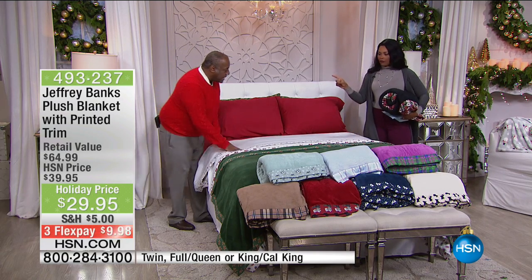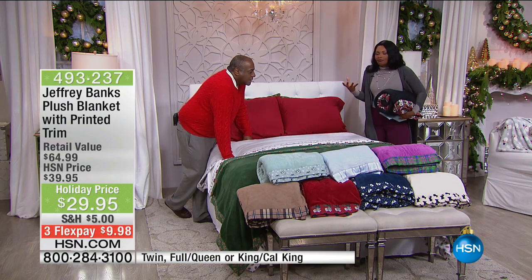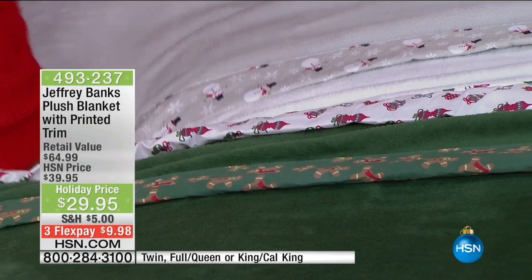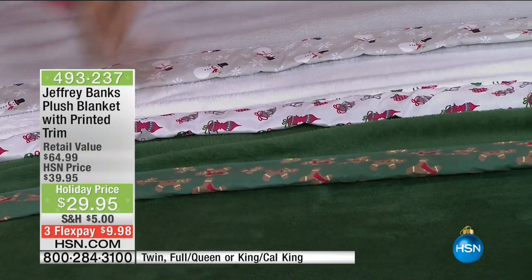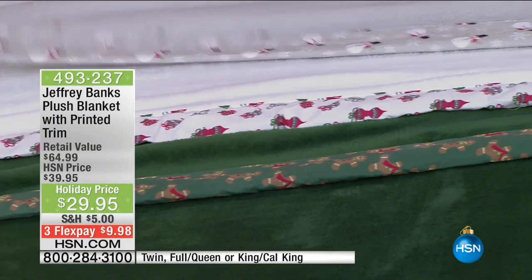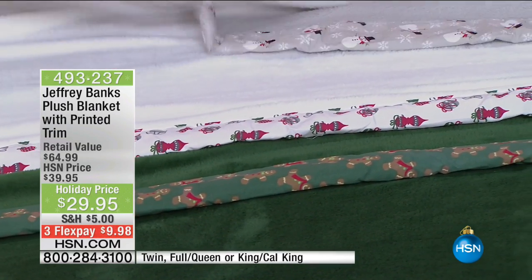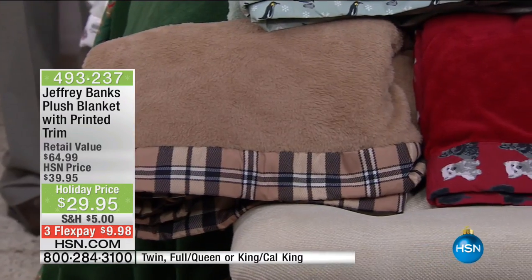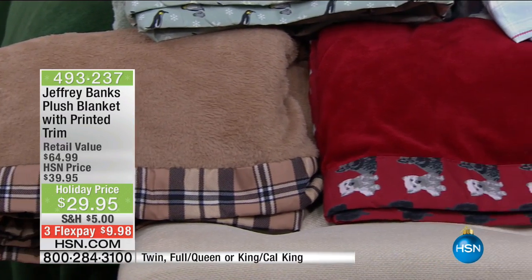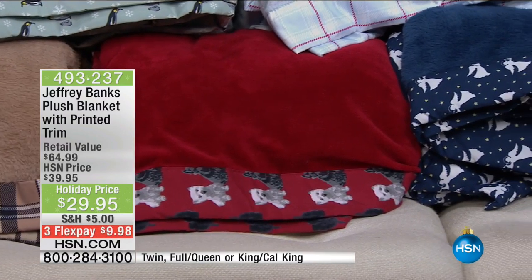That's very true. Which you really want, because let's face it, most people put the blanket on, toss it off, get a little warm, and go back and forth. This is a blanket that you could literally have on your bed all year round. Even in the summer, it's not going to be too heavy, and yet it's totally warm.